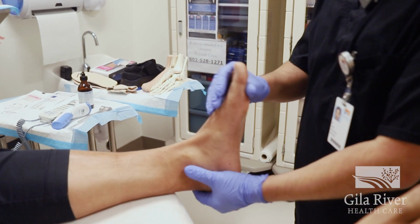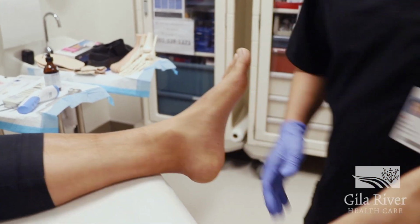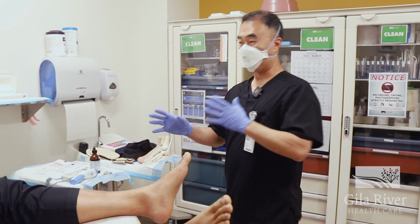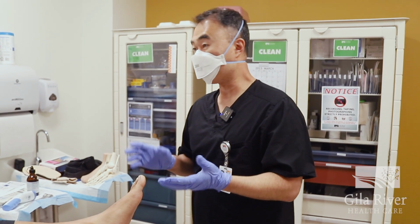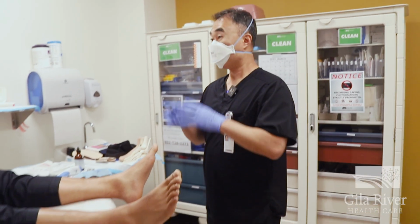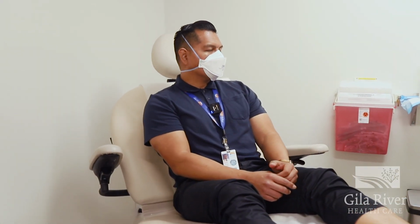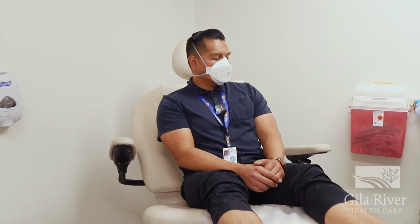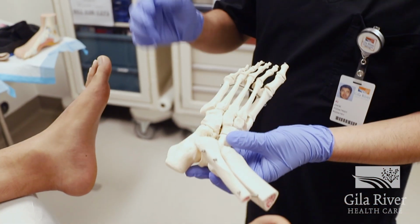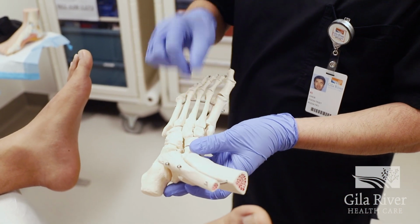And then the other things we'll check is range of motion, strength. And then we also use some foot models to better explain to the patient about their condition, and we try to answer their questions as thoroughly as possible so they understand what's going on, and we discuss treatment options that is best tailored for the patient. So we can show them, say, where a broken bone is. It's the broken bone here or here in the toes.